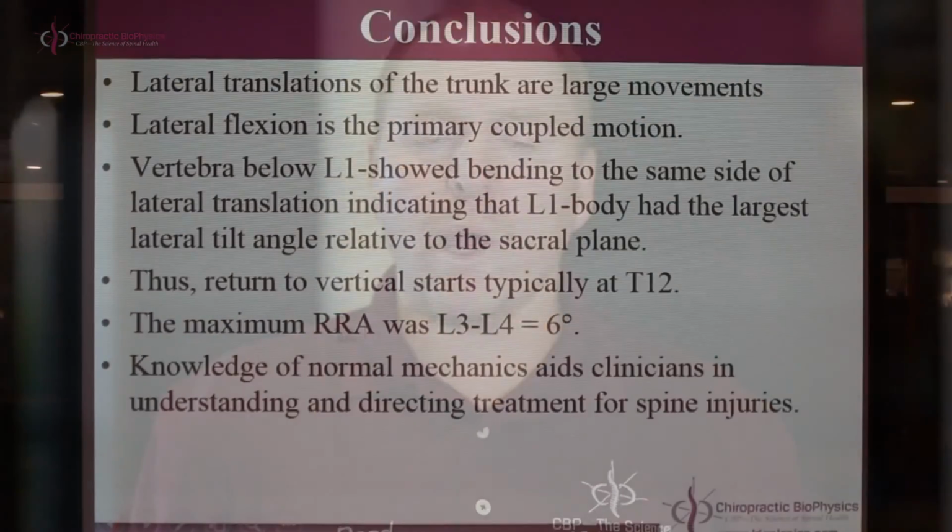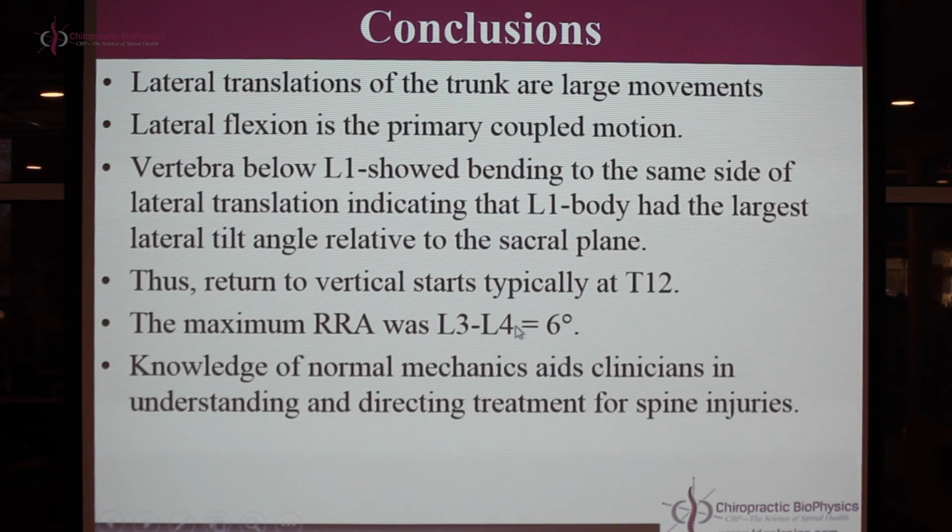Okay? The maximum relative rotation angle, the segmental displacement, was at L3, L4, but L4, L5 was quite large too. This has implications for disc injuries and disc herniations. L3, L4 and L4, L5 are common sites for spine injury. If I see a large displacement there, this can contribute to the location of that injury or the disc herniation. Okay, so let's keep that in mind. Translations can produce a lot of stress on these disc herniations that are occurring at L3, L4 and L4, L5.